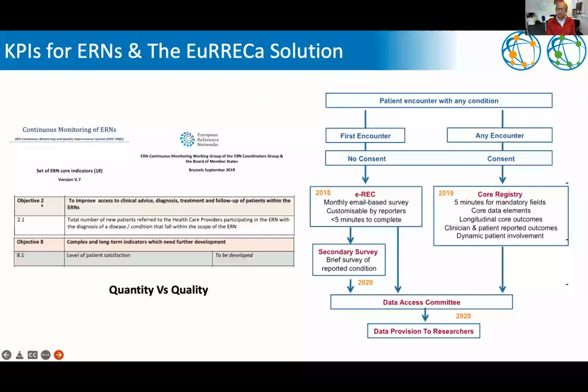And of course, the other side is the core registry. The core registry is where you can collect outcomes, and that requires consent from patients, and that's got something like 3,500 patients now in that. So you can see that to assess quantity, we've got a very simple process and a registry, and for the other part, we have a slightly more complex one where you require consent and things, but it's also working. Right, next slide.